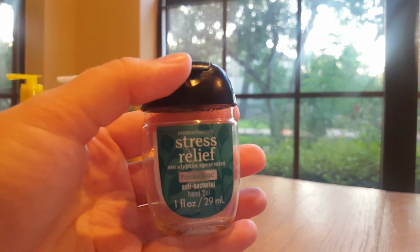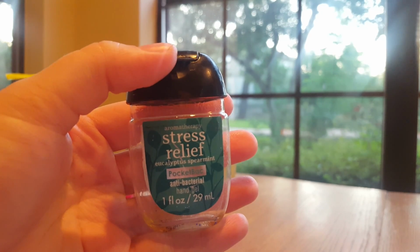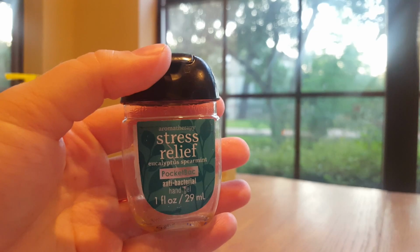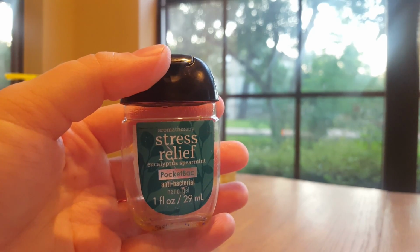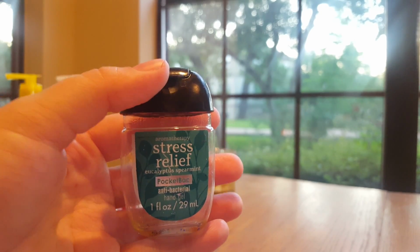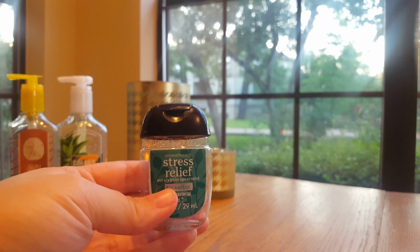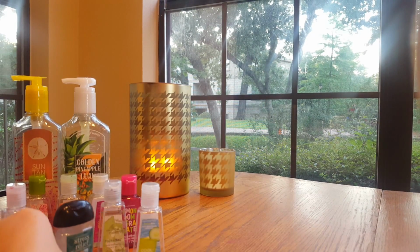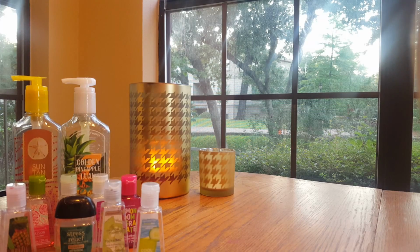And then the next one I finished, this is the only one I finished in new packaging, the Stress Relief Eucalyptus Spearmint. Loved it. I've been through several of these. I will absolutely continue to repurchase it. It's just a really great, clean, strong spearmint scent. Absolutely love it. So that's it for the hand sanitizers.